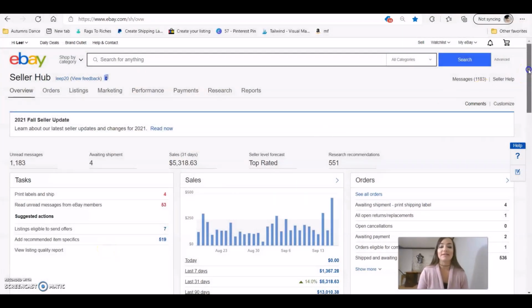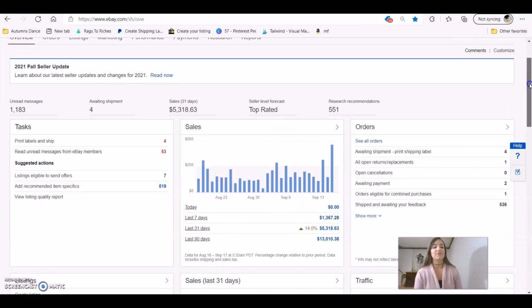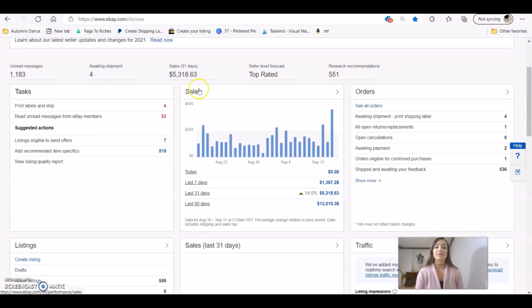So this is my eBay seller hub, if you haven't seen this before. And this middle one with the graphs is the one that I always go to first, the one that I love to look at, because it can tell you so much. You can see in here in the past few days, I've had some really big days. Yesterday was $460. We'll talk about why that was so much. And then I had another over $300 day just a couple days ago.